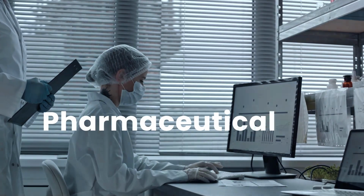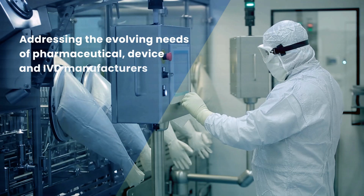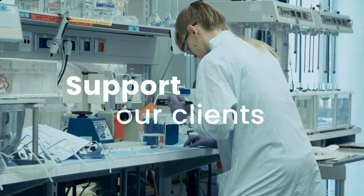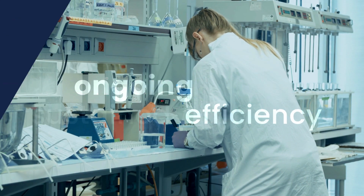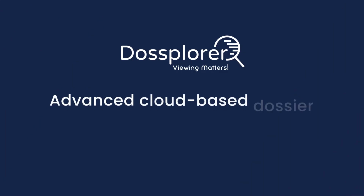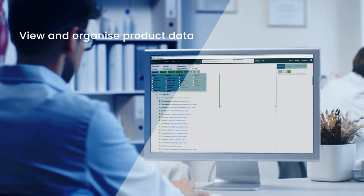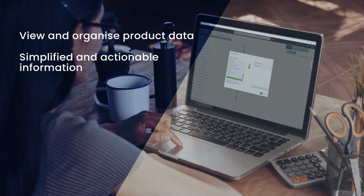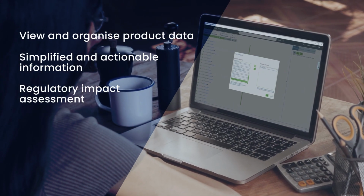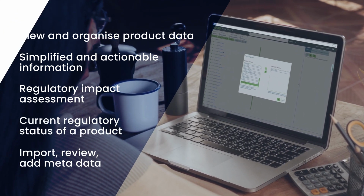The pharmaceutical, device, and IVD industries are always evolving, and so are the needs of manufacturers. So to support our clients with ongoing, sustained efficiency, we've developed 3 innovative and proprietary technical solutions. DOSplorer is our advanced cloud-based dossier management system. It's the only solution that allows RA professionals to view, organize, and manage dossier data in a simplified way across all products and countries that provides actionable information and helps you streamline regulatory impact assessments.